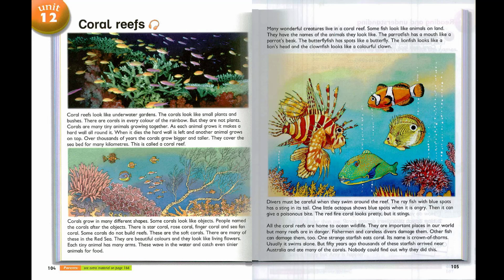Corals grow in many different shapes. Some corals look like objects. People name the corals after the objects. There is star coral, rose coral, finger coral, and sea fan coral.